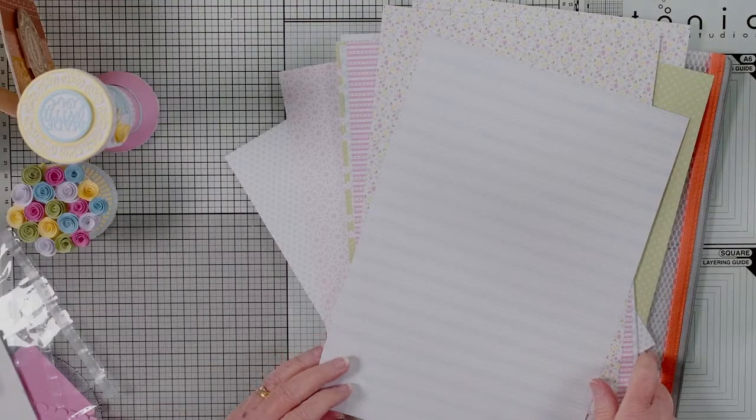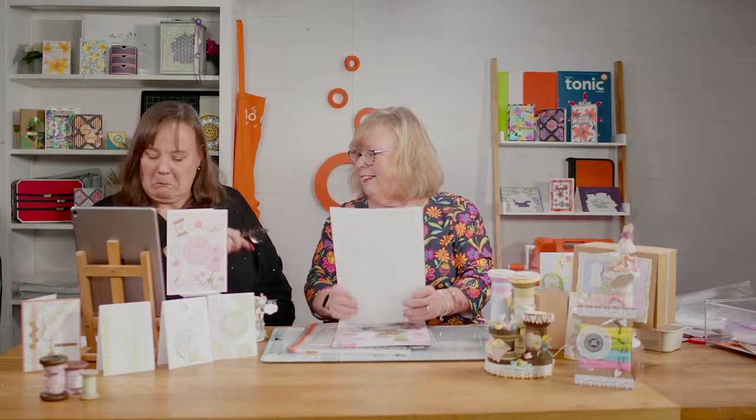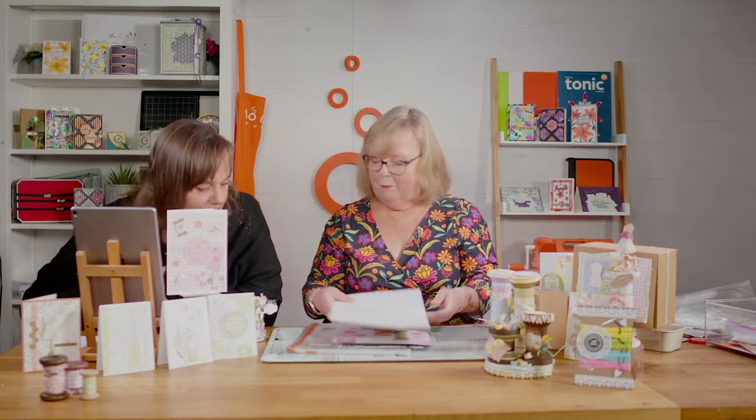Do you remember that looks like your pillowcases, doesn't it? It does. So that's your ticking. See, it's like school. You learn something every day. Absolutely. I don't even know where I learnt it from because I'm not a sewer. Ticking.